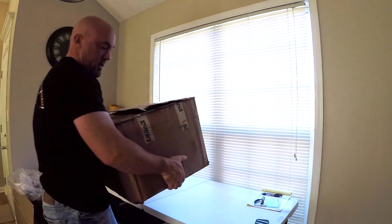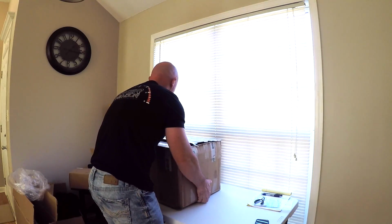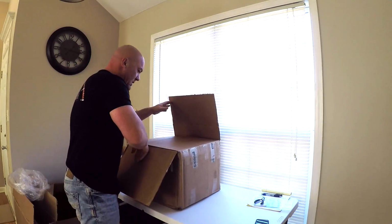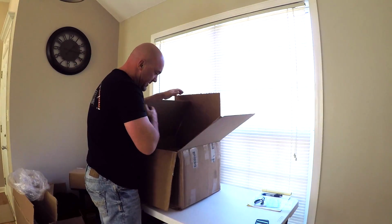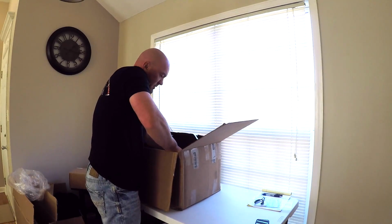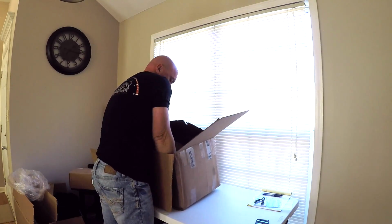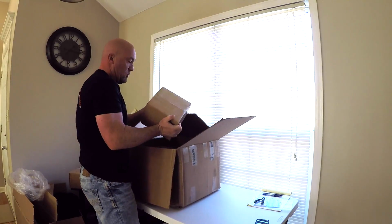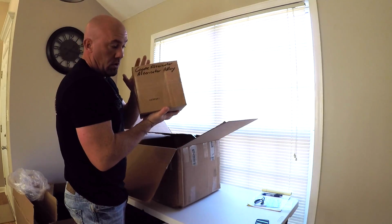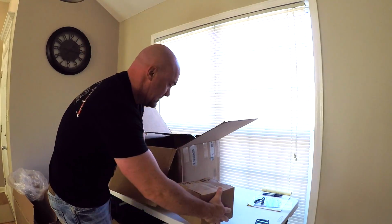Alright, for the hernia-inducing box, anything big and heavy that says Power by the Hour or any Go Fast car part company is exciting. So, let's see what we've got. Obviously, we're going to go through all this individually. It's packed extremely well. This stuff wasn't moving around. Alternator and pulley.